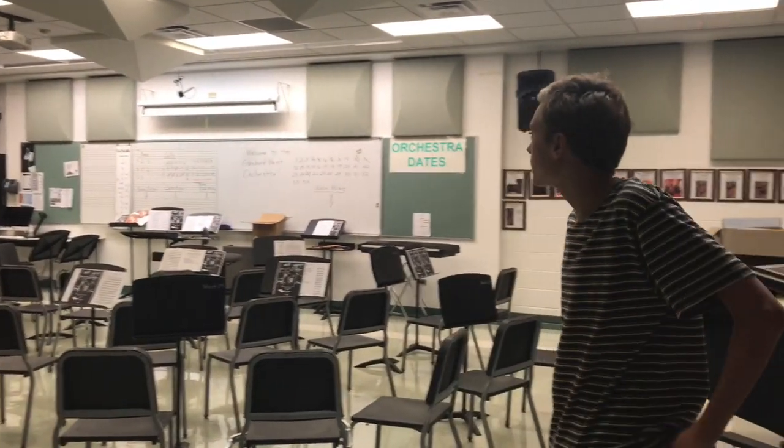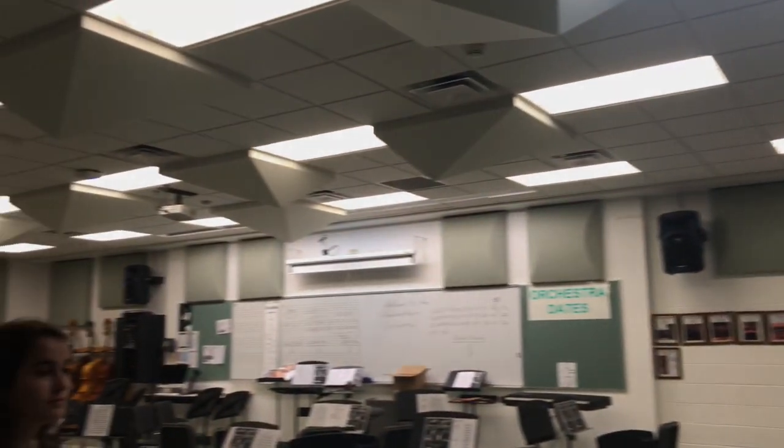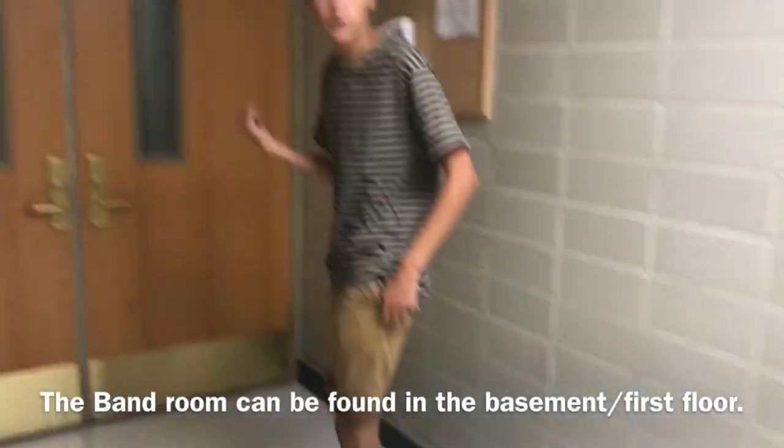So this is where we have choir and orchestra. It's a very nice room. There are sound pads on the ceiling and walls. Great music program here. So here's the band room. We're actually on the first floor now.